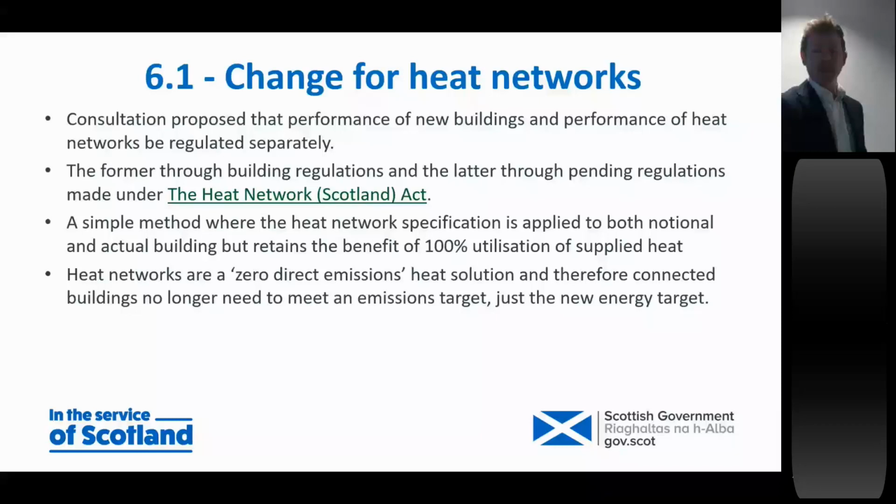It's quite a simple method how that's achieved. The efficiency of the network is still needed within your calculations, but all that's assumed is that your heat network efficiency is the same for your notional building and your actual building. So it just discounts each other. So it has no effect on your calculation.